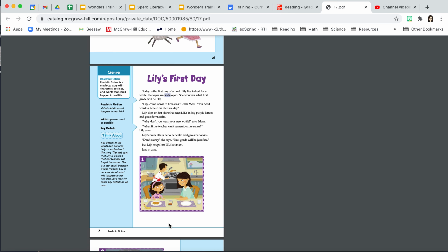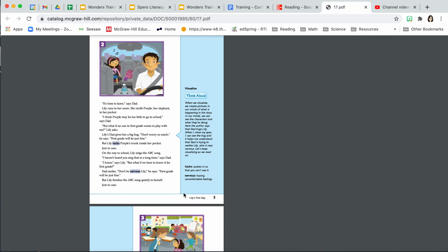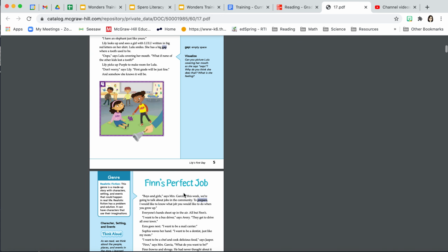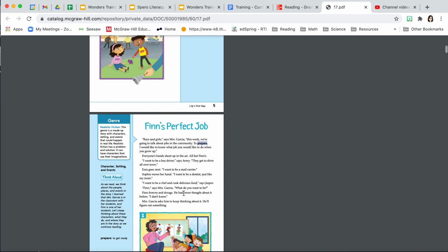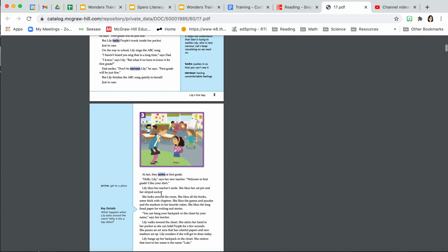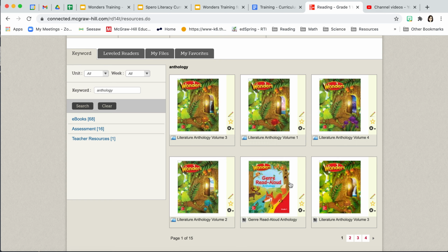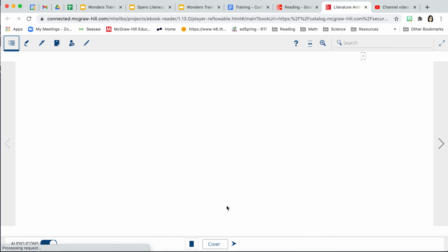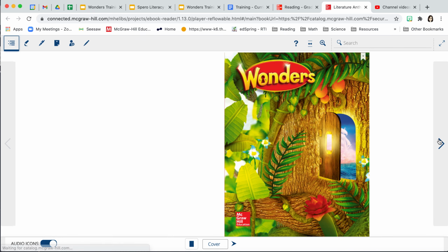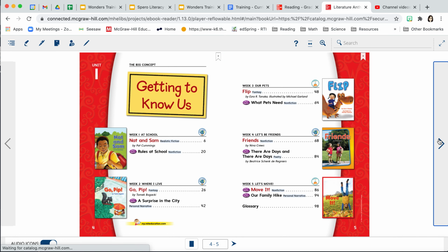You're guiding students through that listening comprehension activity, helping them to visualize. So this is a really teacher-directed activity. But you absolutely could use these pictures and turn them into a little bit of a story with some reading comprehension if you're trying to look for ways to extend that learning. And then the literature anthology is also going to have additional reading for the students and some more comprehension.